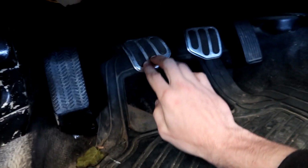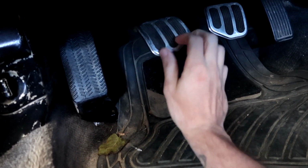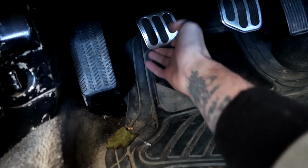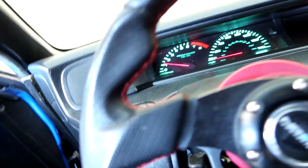But yeah. You see that? It just falls and then it's stuck. It just, yeah, it's done. Can't even get it in gear. So she's just been sitting, but starts up pretty good.